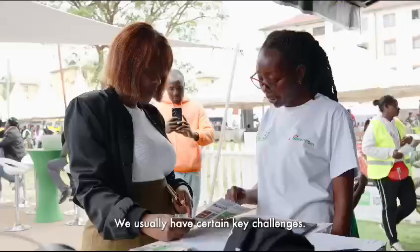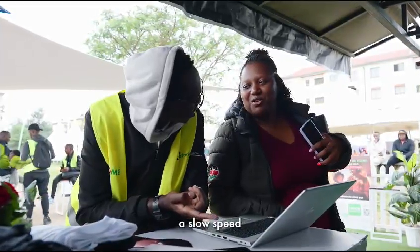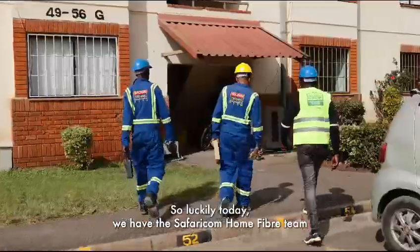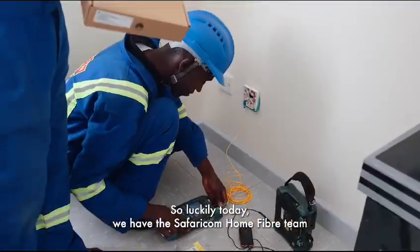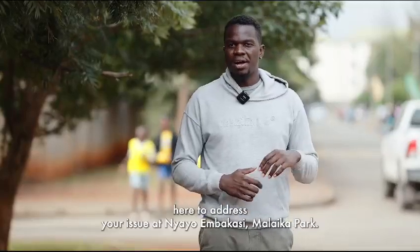Safaricom Home Fibre customers here in Nyayo Embakasi usually have certain key challenges: buffering, slow speed, and range issues. Maybe you're in your room and can't connect to your fast speed. So luckily today, we have the Safaricom Home Fibre team here to address your issue at Nyayo Embakasi Malaika Park.